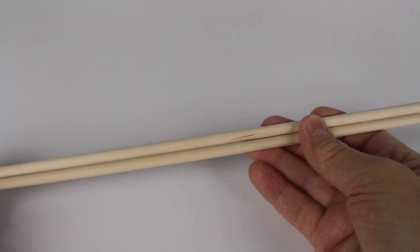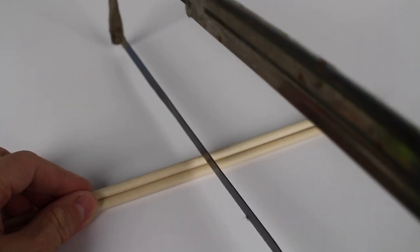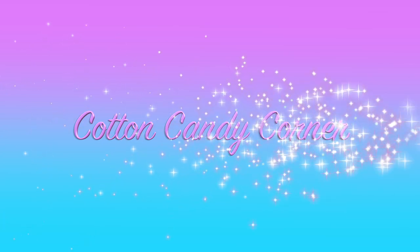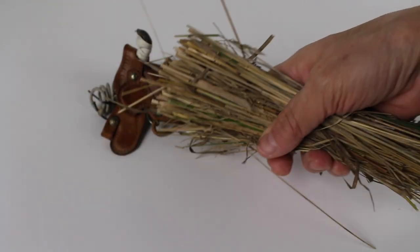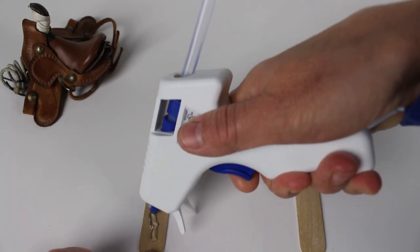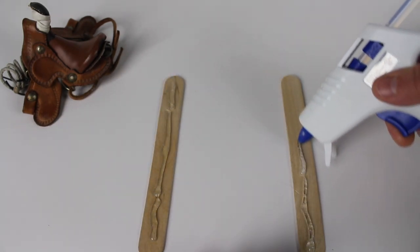Today we're going to build a cow shed. I have these wooden dowels and we just have to cut them in half to make the posts. I have some wooden craft sticks and some long grass that I picked outside. Remember to have your parents help you with hot glue and sharp scissors and objects.